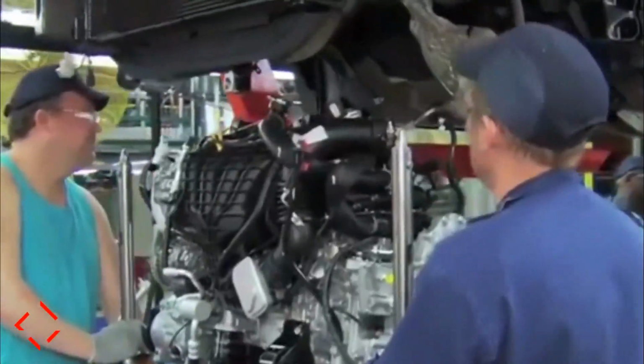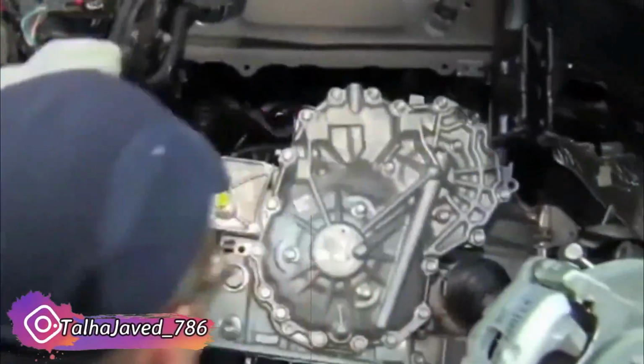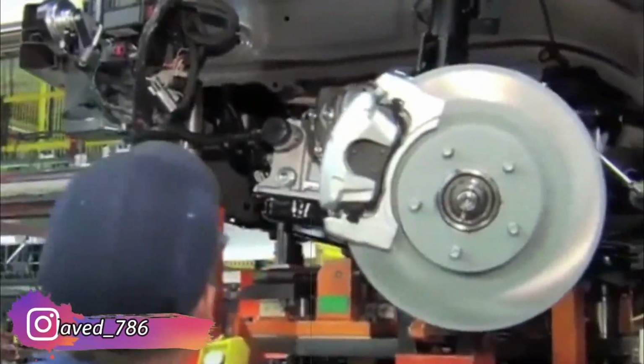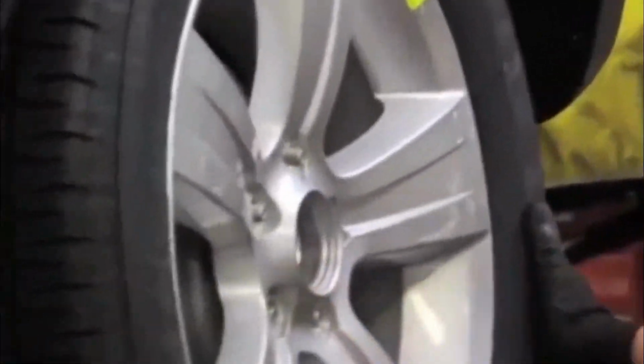Later on, the drivetrain assembly is attached to the car body. The front grille and bumper are now set in place. After that, the tires and hubcap are attached to the car.